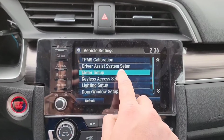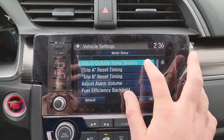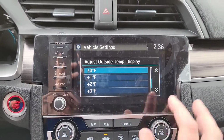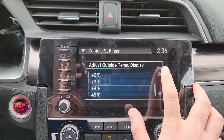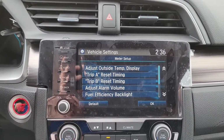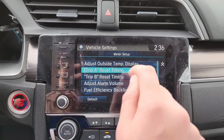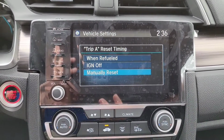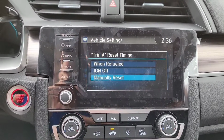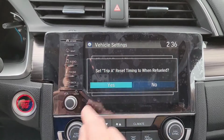Next thing, we're going to have meters setup. The top one is your adjusted outside temp display. You can fine tune it, 5 degrees, take or give, either way. I'm going to leave it alone. I'll let you guys decide if you want to mess with that. Next one is going to be your trip A and trip B. Maybe you guys are big on this, maybe not. For me, I like to kind of know how many miles I got from my last tank every time I refueled. So I'm just going to hit when I refuel.